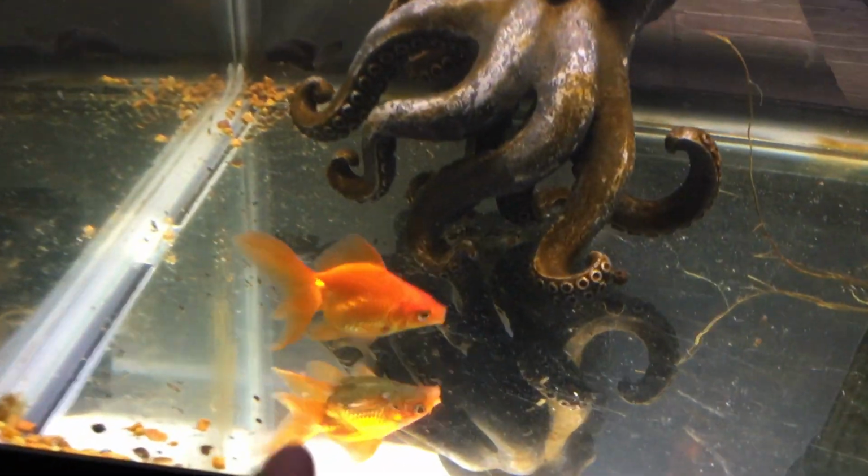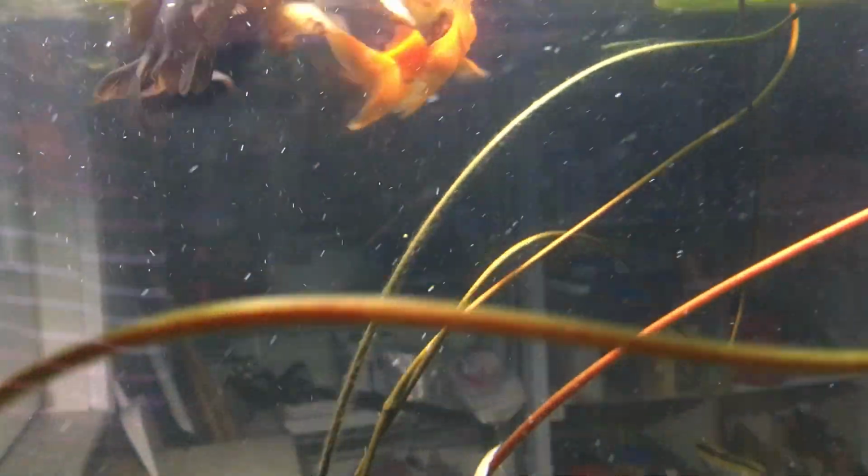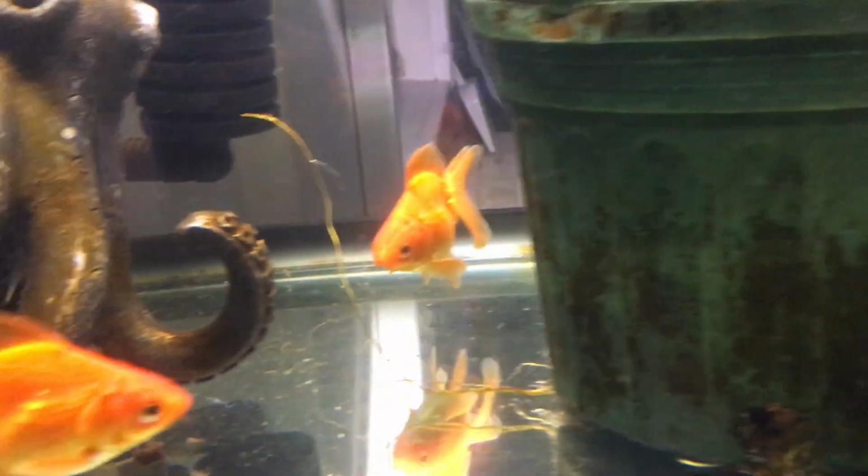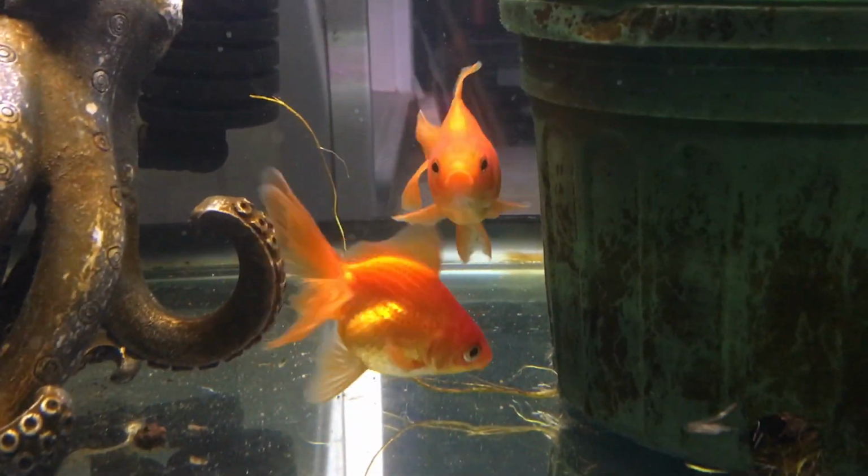We've got one here, one scooting across there, and whoops, in the back, the black moor, and the other one is, I think, behind. Yeah, here he is. There they are. The other two are right there. Okay, so that's what I've got going on right now.